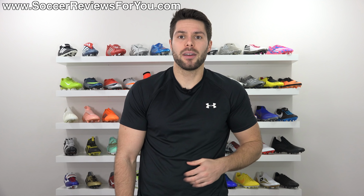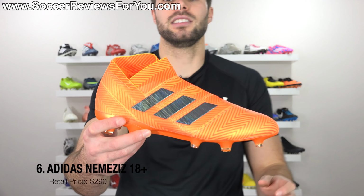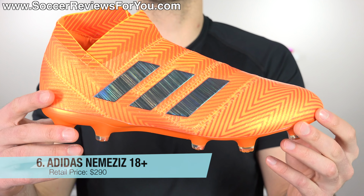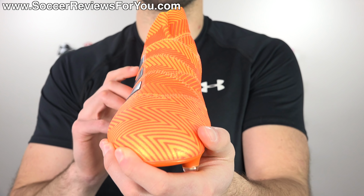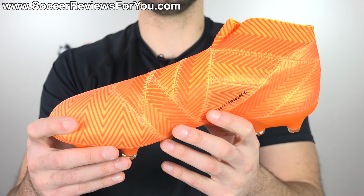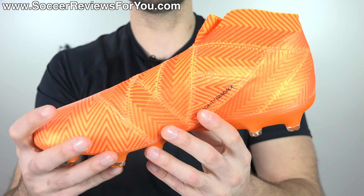Which brings us to spot number 6, still the bottom half of the list, the Adidas Nemeziz 18 Plus, the final laceless boot in the Adidas lineup that I would say is my personal favorite of the bunch, based on how they fit me and based on the amount of lockdown that these provide, because they fit me pretty well and partially because of the actual lockdown system that they've incorporated.